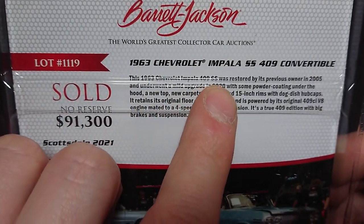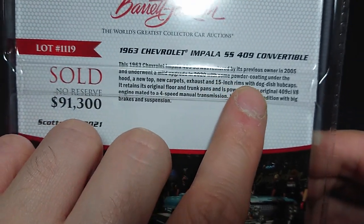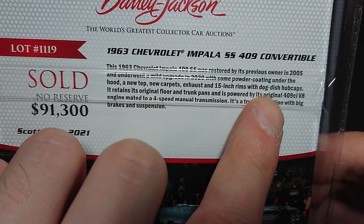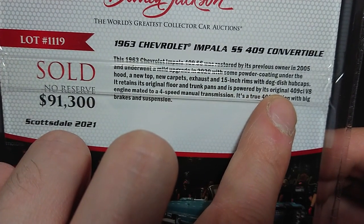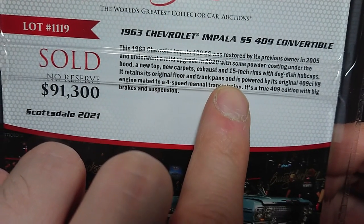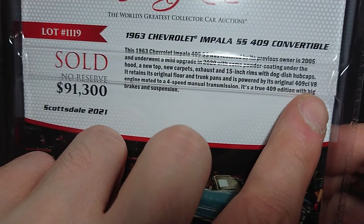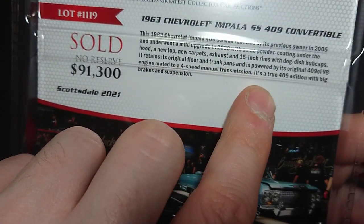1963 Impala SS409 or 409 SS. They've done it both ways, so say what you want. SS409, 409 SS, restored, previous owner in 2005. Mild upgrade in 2020, some powder coating, new top, hard carpets, exhaust, inch rims, dog-dish hubcaps. But we won't be able to tell if it retains its original floor and trunk pans, because none of that stuff is opened. And its engine, 409 CI V8, with a manual transmission, obviously we can't see.